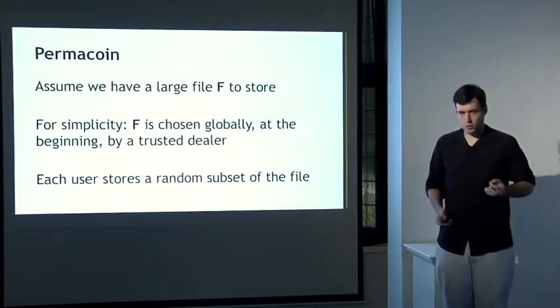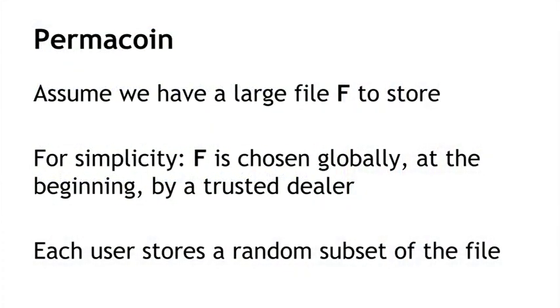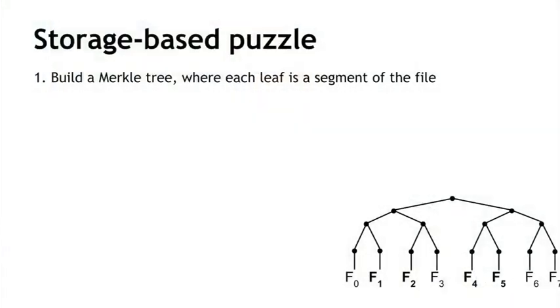Now, the way that Permacoin works begins by assuming that we have a large file F, which everyone knows about, and the goal of the network is going to be to store this file. Now, for simplicity, imagine that F is chosen globally by a trusted dealer at the beginning. Each user is going to store a random subset of this file. Now, Permacoin is based on an alternative puzzle that uses storage.